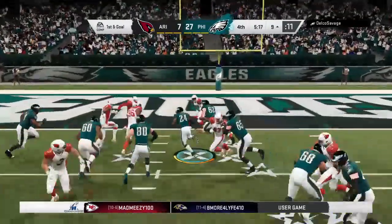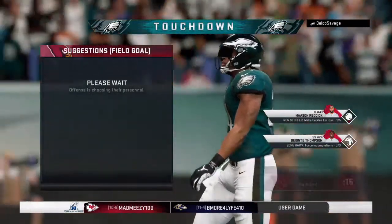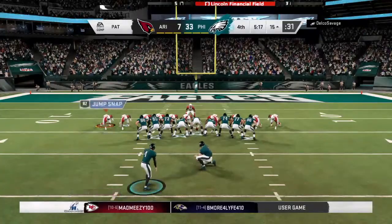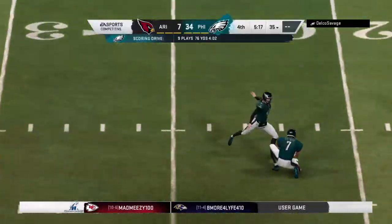On 1st and goal, Howard. And he'll take it into the end zone for an Eagles touchdown. Jordan Howard saving his best for the playoffs with his 3rd touchdown of the game. And the Eagles able to push further out in front. Elliott good on the extra point, and that stretches the lead all the way up.